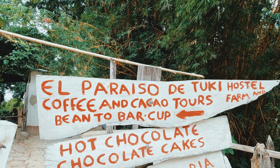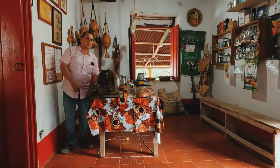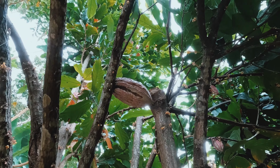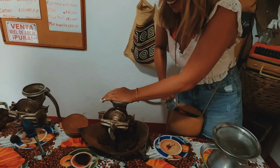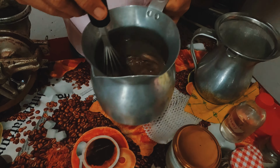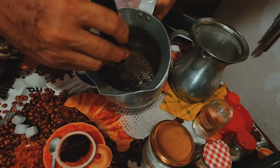You can do several tours here, including a cacao tour. This tour takes about 1.5 hours and is given by the owner. He takes you to the cacao plants, tells you all about the process, and makes chocolate milk and chocolate with you. At the end, you get a chocolate face mask. A fun and informative outing.